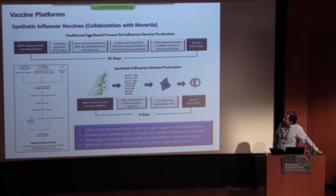I think this is the last example, and this is probably fairly highly published at this point, but back in 2009, the H1N1 pandemic demonstrated a need for more rapid vaccine production, and so Synthetic Genomics and Novartis joined forces to create a new synthetic influenza vaccine production platform that leverages DNA synthesis to create the H1N1 genes basically overnight and engineer them into mammalian cells to create vaccine virus seeds in less than 4 days. This strategy is eventually going to probably replace the 35-day production time using the traditional egg-based process for influenza.